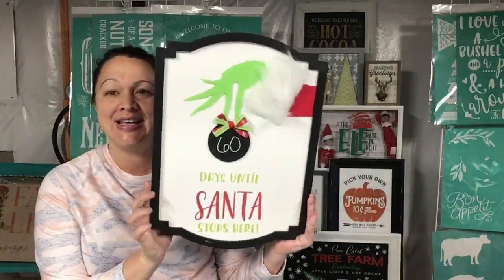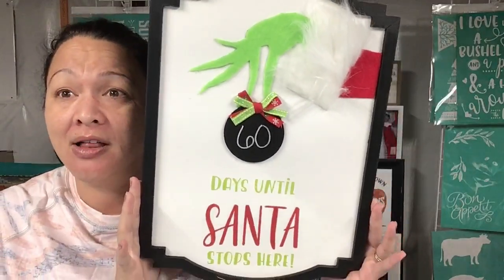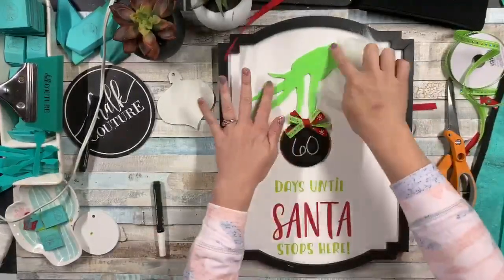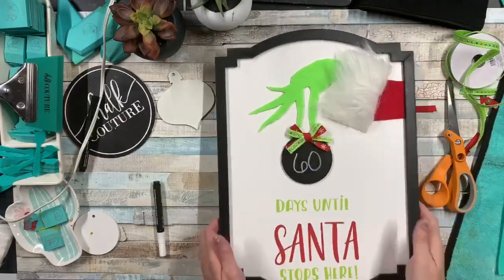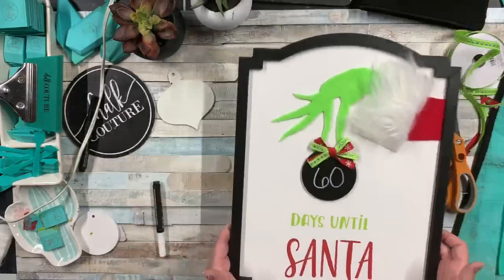How cute is this? Does anybody know how many days? So look at this. You know what? It's so bright in here. I don't feel like you're getting the right color. So here you can actually see the green of the hand. You can see everything. You see the fluffy fur. Days until Santa.